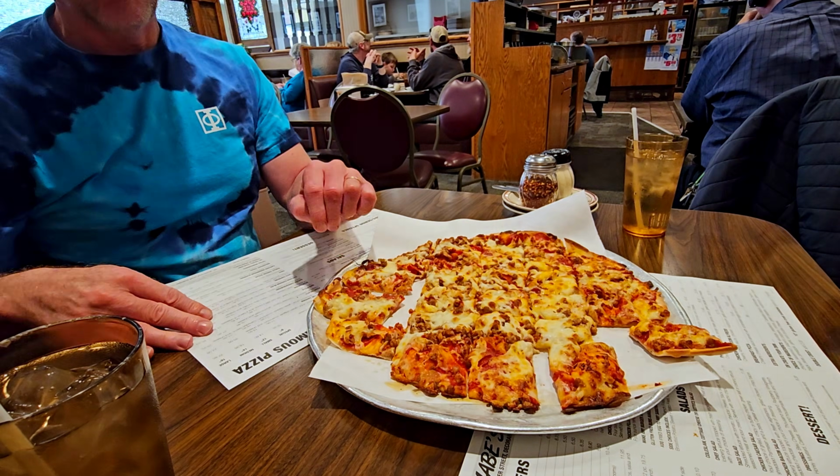Mabe's Pizza, recommended by Amanda. So thank you so much, Amanda, for recommending Mabe's. She said it's a must if you're going to Decorah. So we went with their most popular pizza. It's called the regular, since everyone seems to order it. It's sausage and pepperoni. The crust, very thin, very flaky, and there's a nice tang to the sauce. Really, really good pizza.